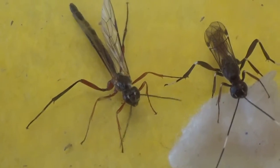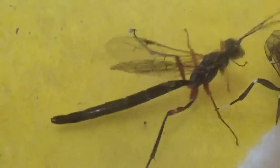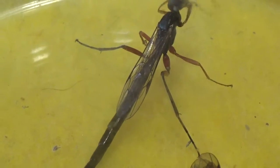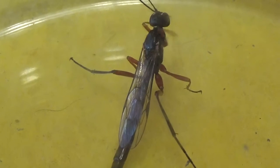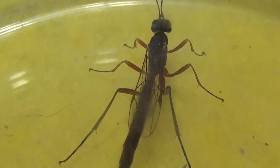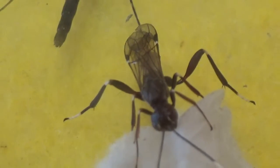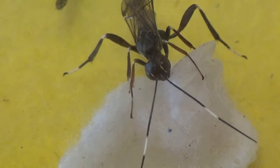So these are males. This one in the center is approximately 3 cm in length, the long one, and I suppose I identified that this is a male of Megarhyssa perlata, a parasitoid of horntail larvae. Horntail larvae were living inside dead wood and feeding on the wood, but actually this one is different.